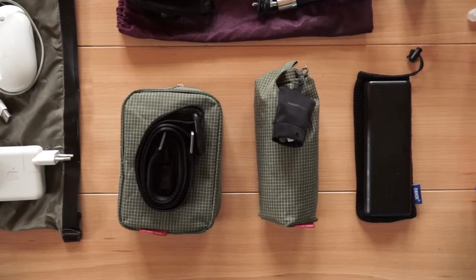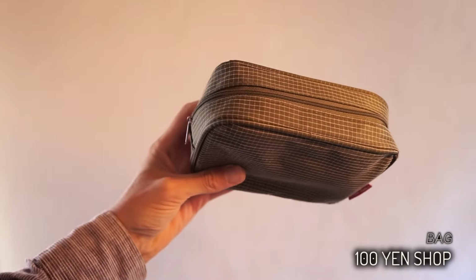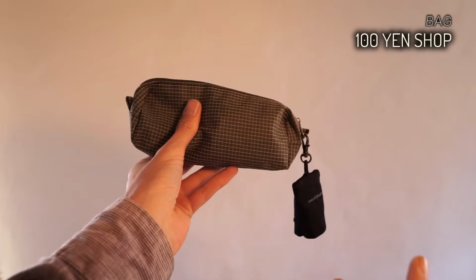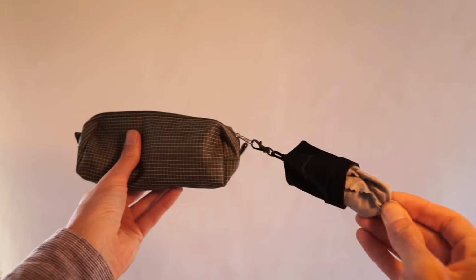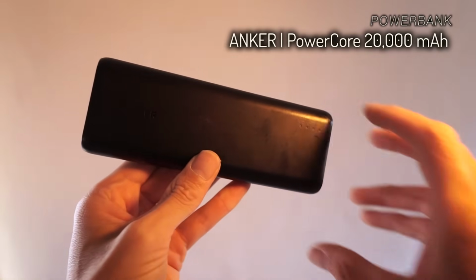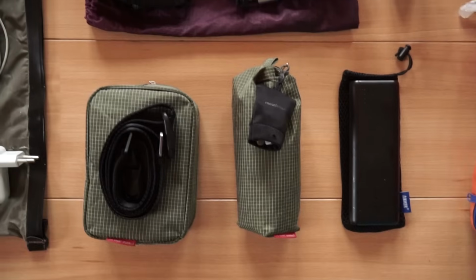Now on to my handlebar bag electronics. A small cube bag with some tape, some electronic cables and other stuff. Another small bag with camera batteries and a charger. Also a small cleaning cloth for cleaning the lenses. It's always close, so that's really convenient. An Anker Speedcore 10,000 mAh power bank to charge my stuff while riding.